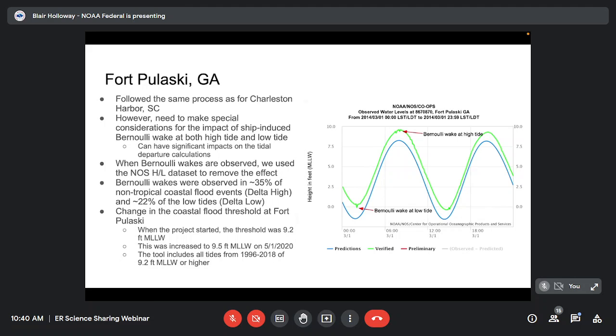What we ended up doing was, if you're familiar with the National Ocean Service data sets, they have the 6-minute data, but then they also have this high-low data set. I've emailed with them before to get more information about it, but these high-low data sets actually perform some kind of filtering of the data. And so in the cases where the Bernoulli wakes were being observed, either at low tide or at high tide, we used the NOS's high-low data set to remove that effect.